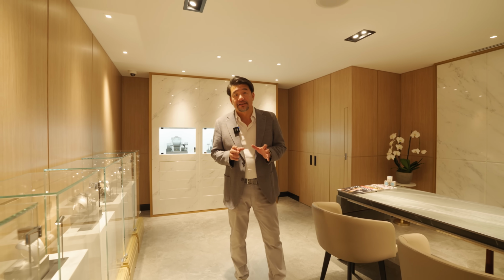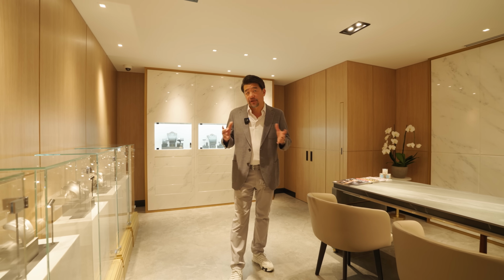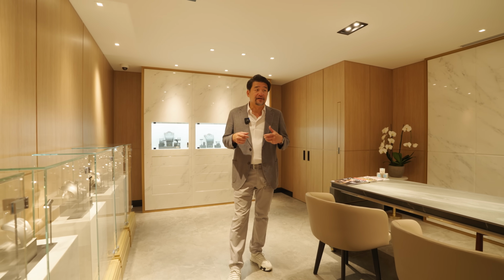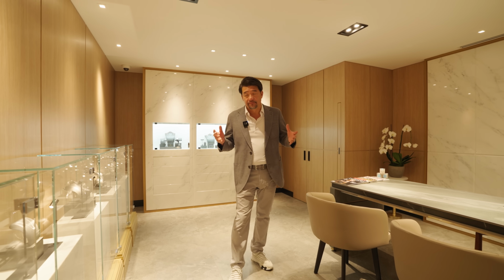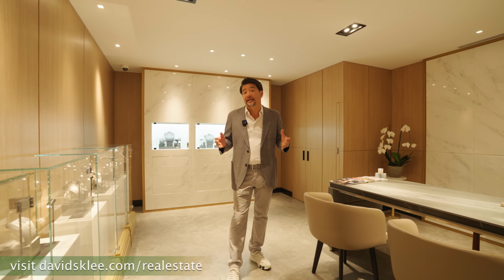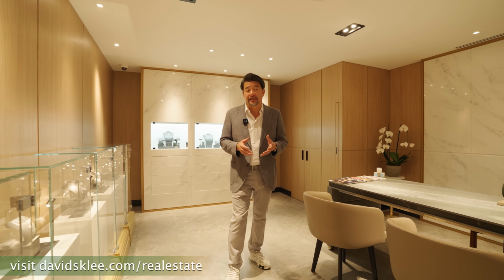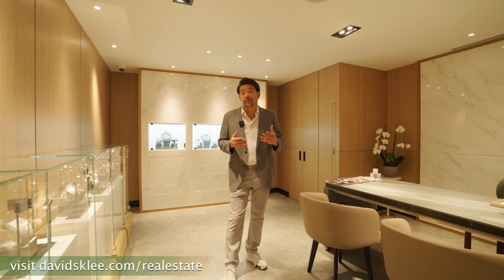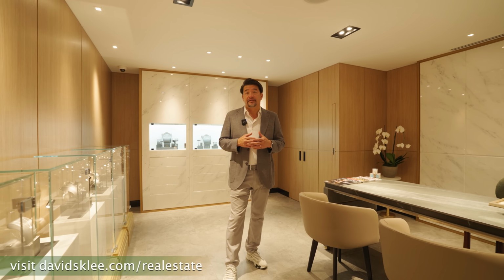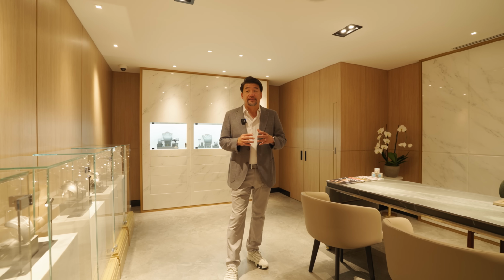Our business model is a little different than a lot of the jewelers out there. We tend to acquire the property and then invest in the tenant improvement of the building. So all the locations that we are at, we own the property and have heavily invested in it. But because of that, we're able to design it the way we want to, for the client experience we want.